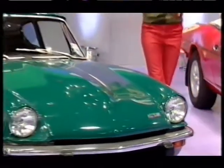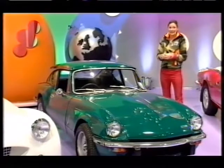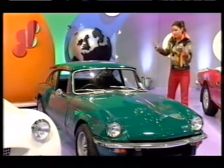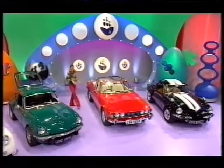Now, this 70s Triumph GT6 was one of the fastest sports cars of its time as well. Considered the poor man's E-Type Jag, it's got a very similar shape and a very unusual hatchback boot that flips up like this. And look at this lovely red car matching my trousers.